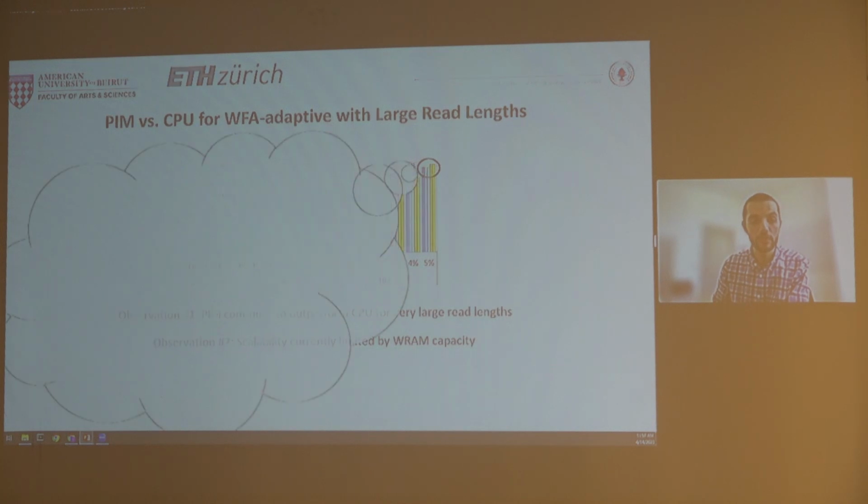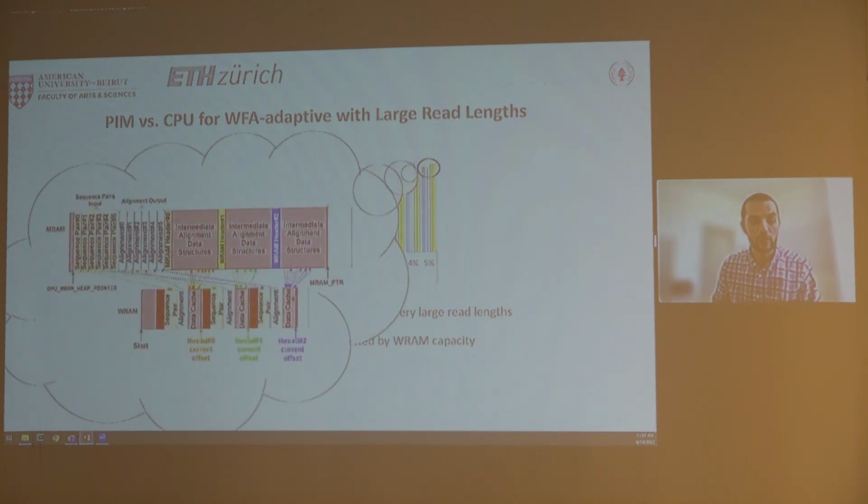If you remember, we were storing these data structures in MRAM, and storing parts of it in WRAM. So when the sequences get very large, even the small component of the data structure that we would like to store becomes so large that the WRAM becomes insufficient to store it. So we end up having only one thread executable in this situation, so we underutilize the PIM core. That's what's happening over here.